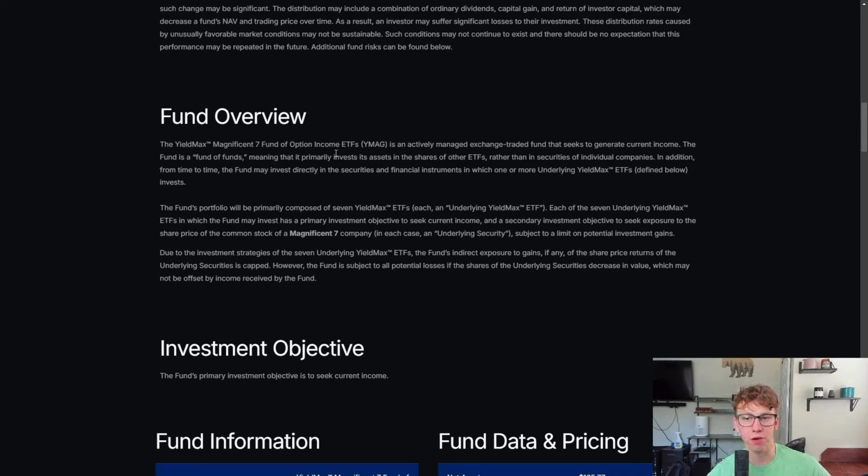So, it is interesting though. What is crazy with these funds is there is definitely a limit on potential investment gains, meaning you really aren't wanting to trade with an underlying security that's rocketing up in price, because you would be better off just owning the security than you would in getting the distributions.